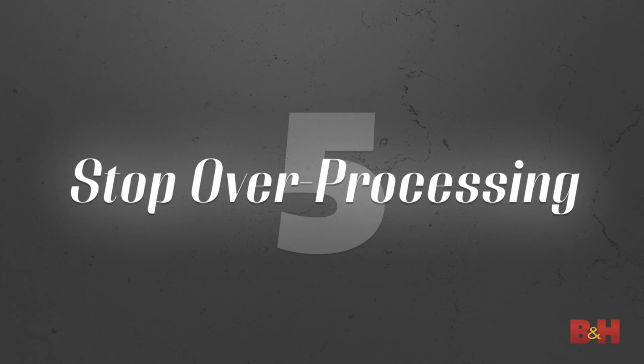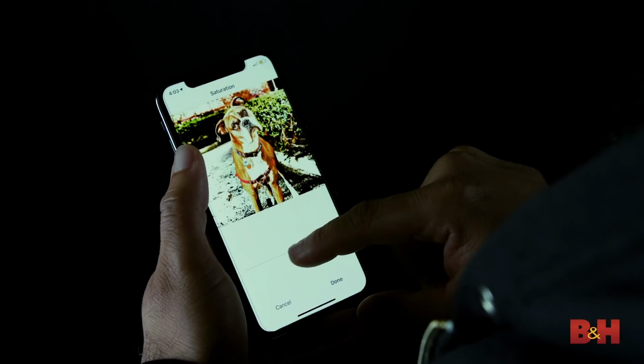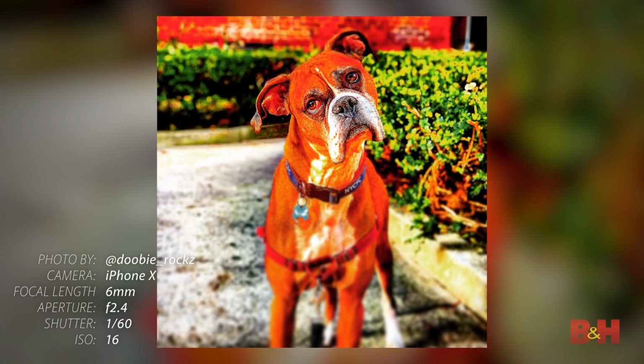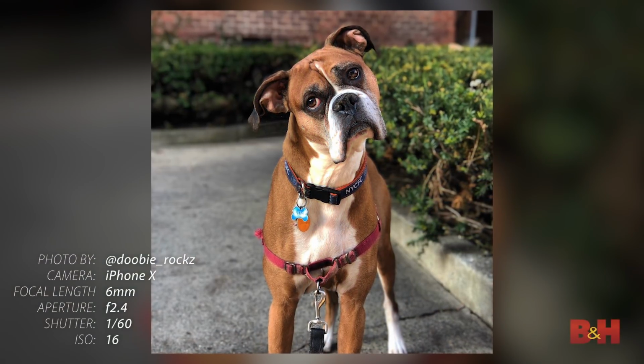5, stop over-processing your photos. Going heavy with Instagram filters and Lightroom presets can have diminishing returns. Remember, the very first edit happens in the camera. Post-production should always be in service of that.